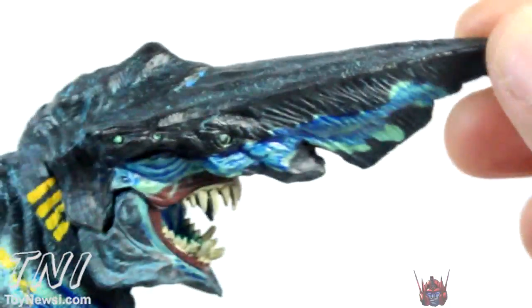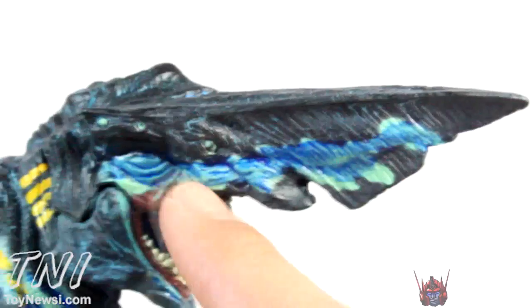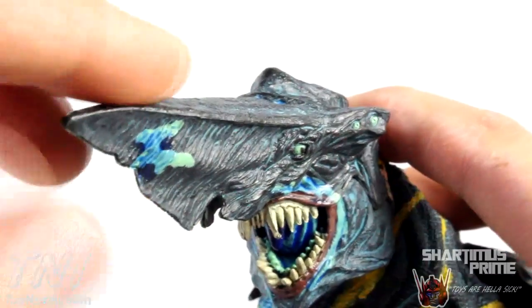Then right here is his knife head, I guess, or the knife nose, whatever. And then he has eyes over here. You get 1, 2, 3. Then this is kind of pointy, not super sharp over here. I just really like how this looks. This is awesome. I like the blue paint applications over there.